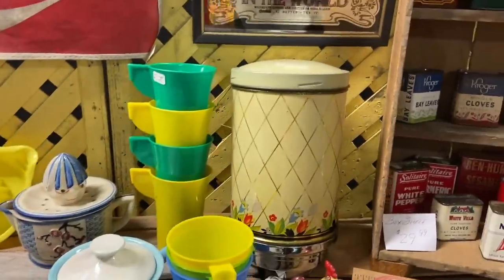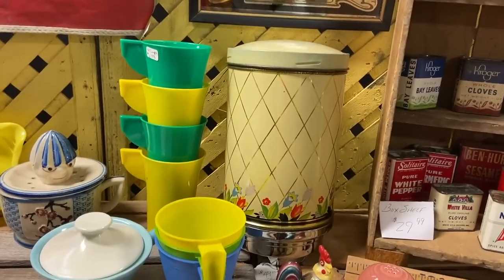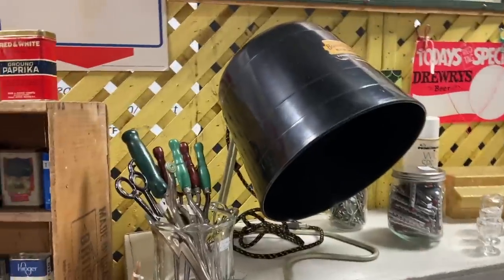This is neat, the crocus coffee thing by Hall China. It was to match the Hall China, and you could get the coffee display. The hair dryer too. Oh, the hair dryer, that's fun. Bonnie Breeze.